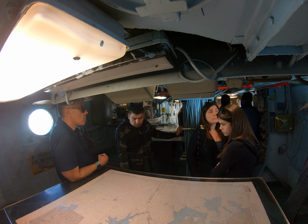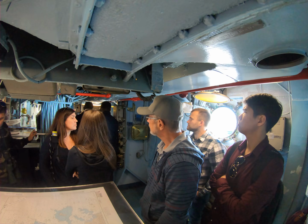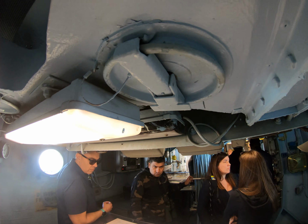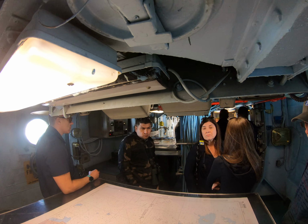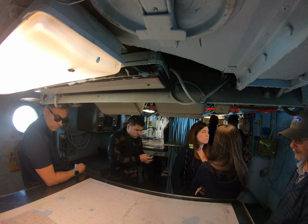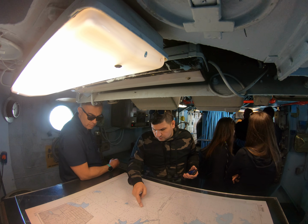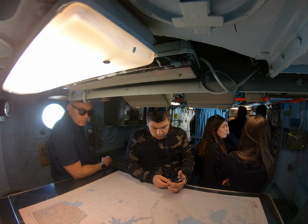So here's a quiz for you. What's this chart look like when you're halfway between San Diego and Yokosuka? No, it's blue shallow water. It's all white. You got latitude and longitude on the edges. You've got these compass roses in the middle, and you have a black line, which is the ship's course going through it. So how do they know that they're following it?